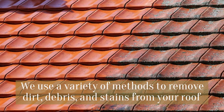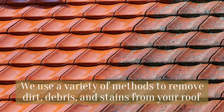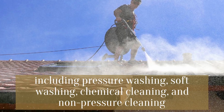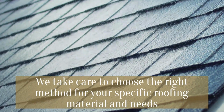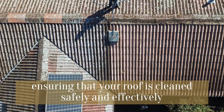We use a variety of methods to remove dirt, debris, and stains from your roof, including pressure washing, soft washing, chemical cleaning, and non-pressure cleaning. We take care to choose the right method for your specific roofing material and needs, ensuring that your roof is cleaned safely and effectively.